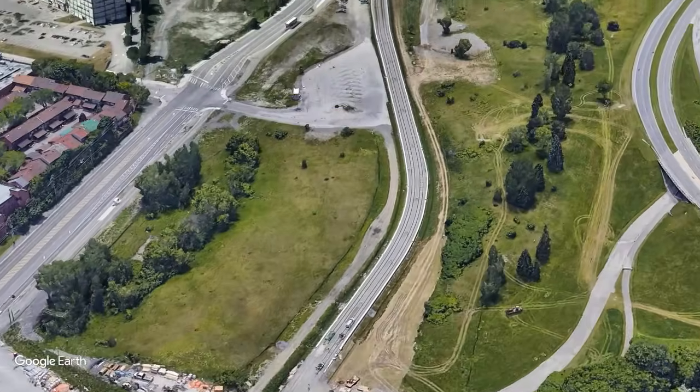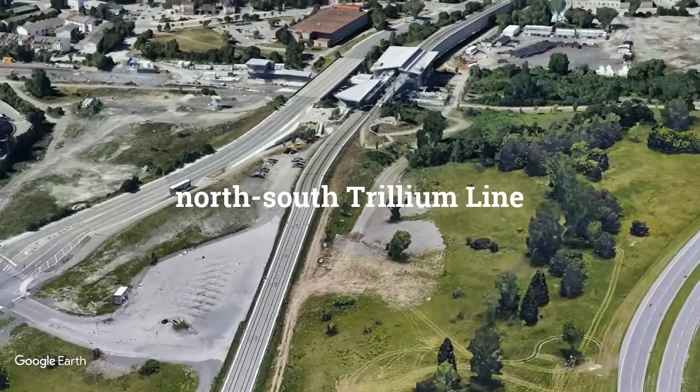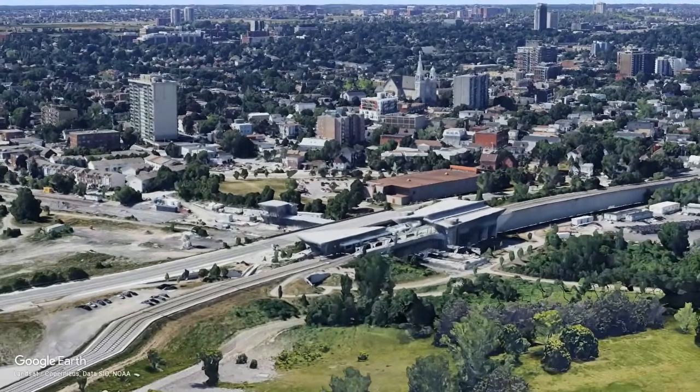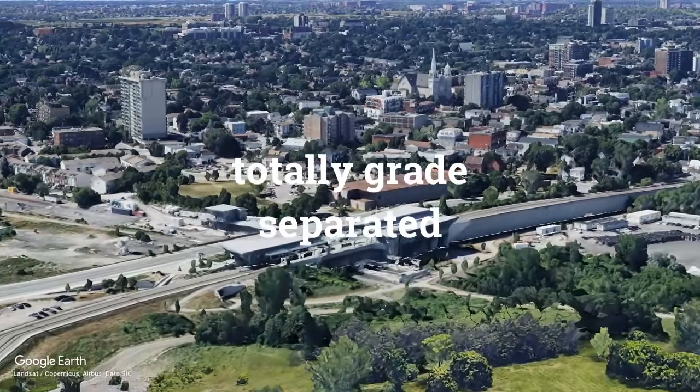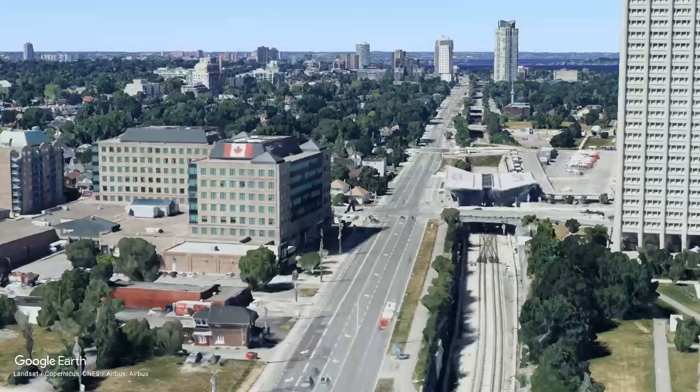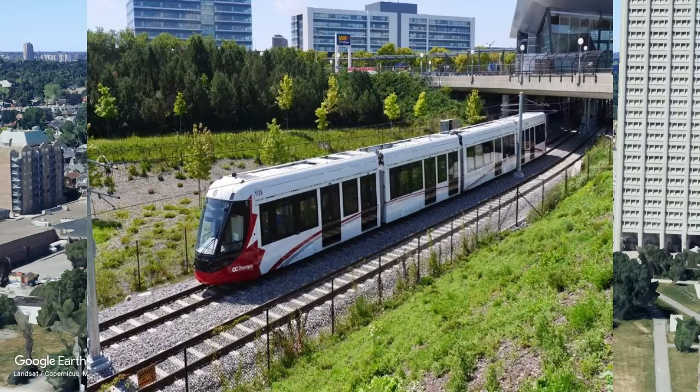It runs east-west, supplementing the north-south Trillium Line, which runs diesel and runs west of the city center. The Confederation Line is totally grade separated thanks to the use of light railroading equipment and technology. That is what makes it so strange.